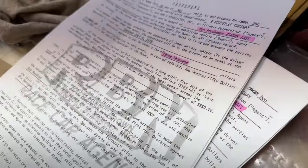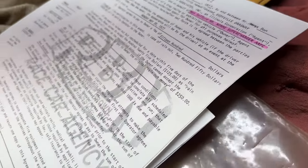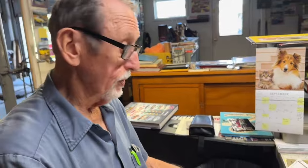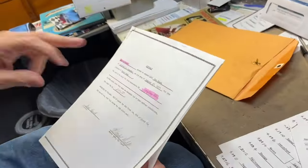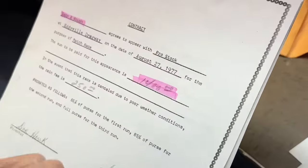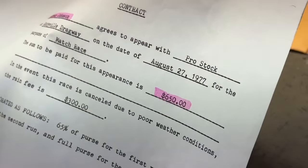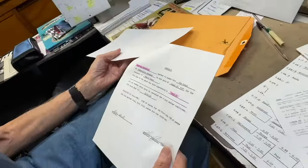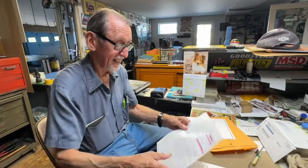That's another one. Pickup, 3,000 then. 1,500. But here's the mind blower. Gap and Roush, Ford, '77, match racing, 1,400. Warren Johnson, $650. Wow. Ain't that something? Pretty sure he's not doing that for $650 anymore. Yeah. Rather rare.